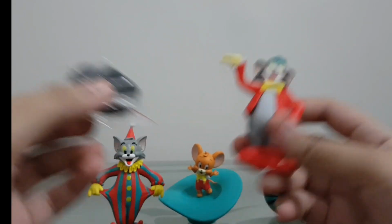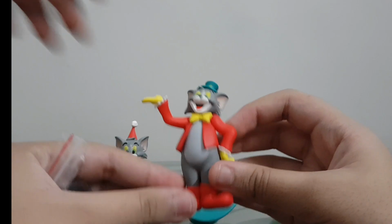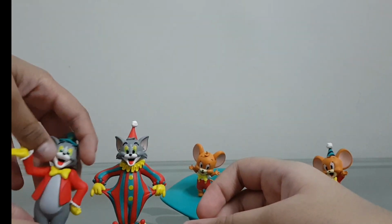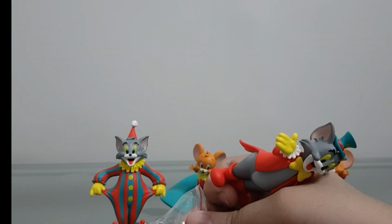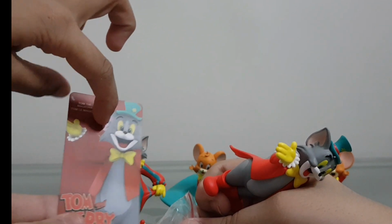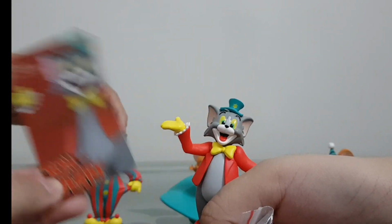I can't believe it. It's my favorite. Tom, the second version of Tom. Tom the magician. Where's the card? When I saw the card, I just saw Tom's face. I just thought that we'd get the duplicate. I was like, no. And what?